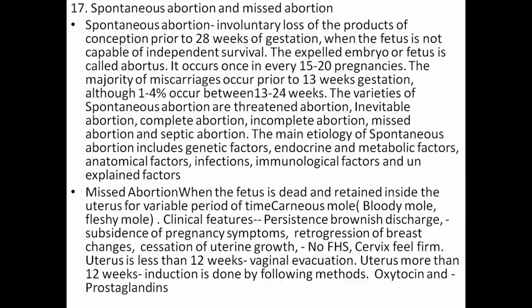Clinical features are persistence of brownish discharge, subsidence of pregnancy symptoms, retrogression of breast changes, cessation of uterine growth, and no fetal heart sounds.